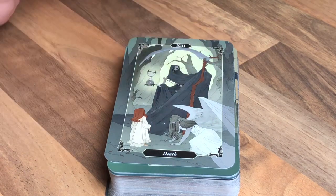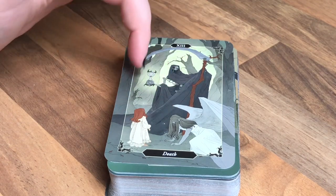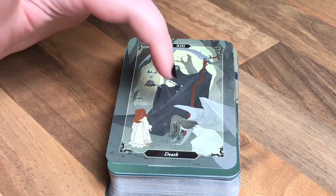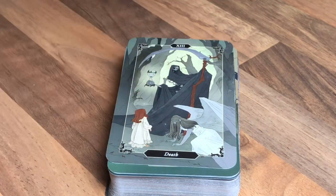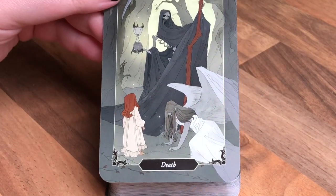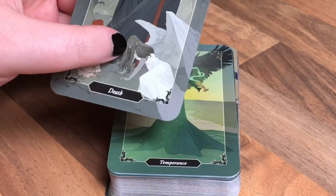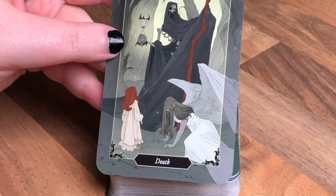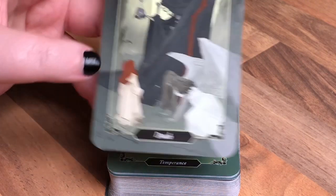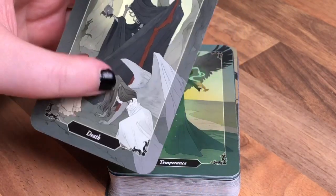This is an interesting death card. Because we have death there holding the time, and the time's already running out for this angel by the looks of it. Or has this girl's mother become the angel? That's really interesting. But I love how there's a little girl there, because life goes on even after the older person has passed on. It does look like it's this angel's time running out, or it's like this girl's mum turning into an angel.